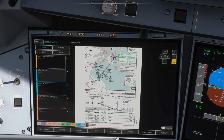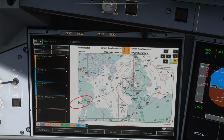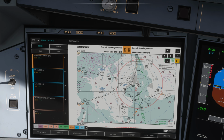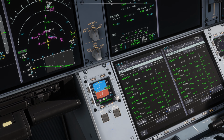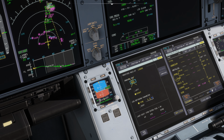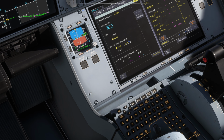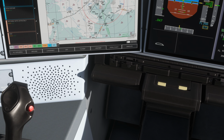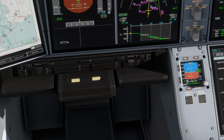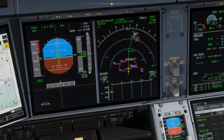So Lugas, we can find on the STAR. And Lugas as hold, we can see Tudlow 4 Alpha, 073 inbound, left turns. So we're going to click on Lugas, hold. Inbound course is 073. And it's left turns. Great, so 073 left turns at Lugas, that is checked, and we will temporary flight plan, temporary insert temporary.